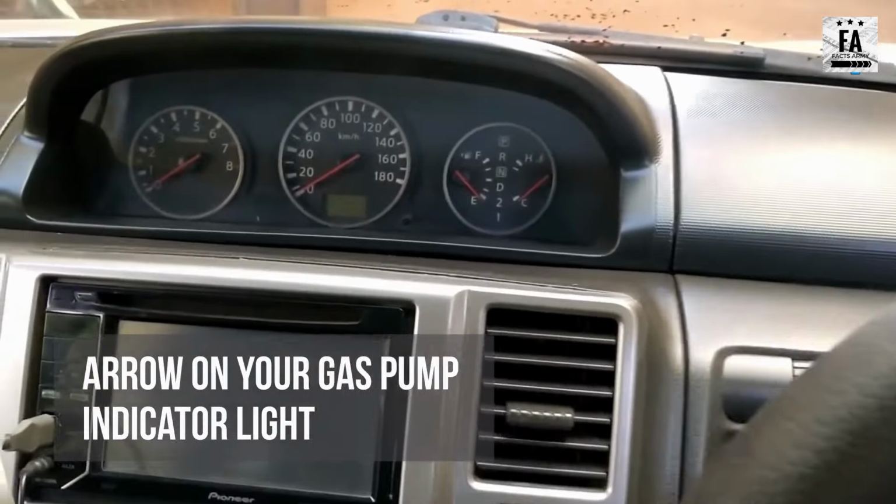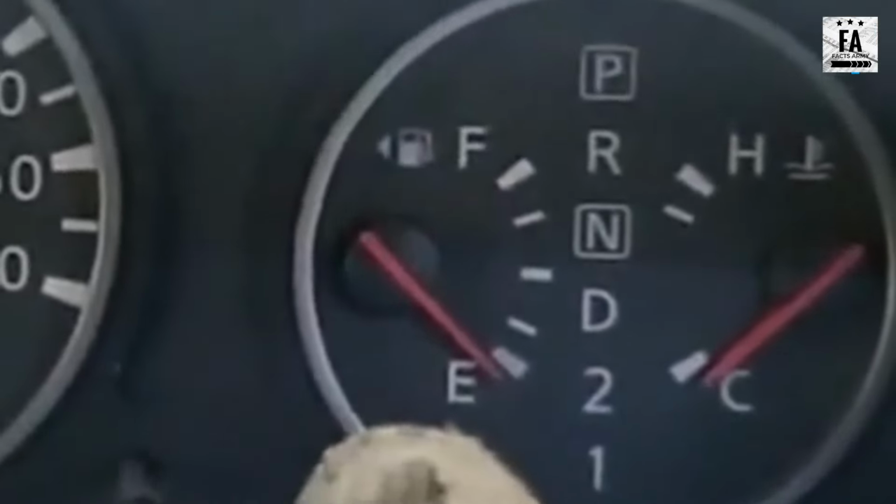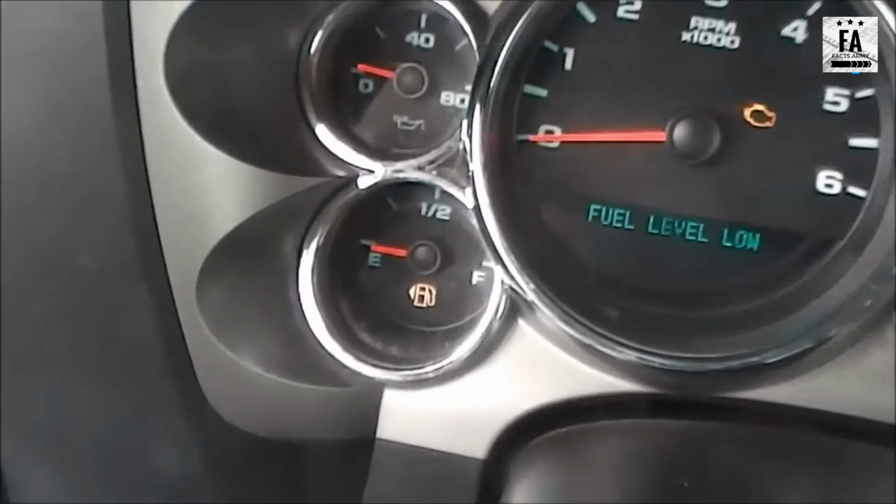Have you ever had one of those embarrassing moments at a gas pump where you realized you parked your car on the opposite side of where your gas tank is? It's happened to the best of us.